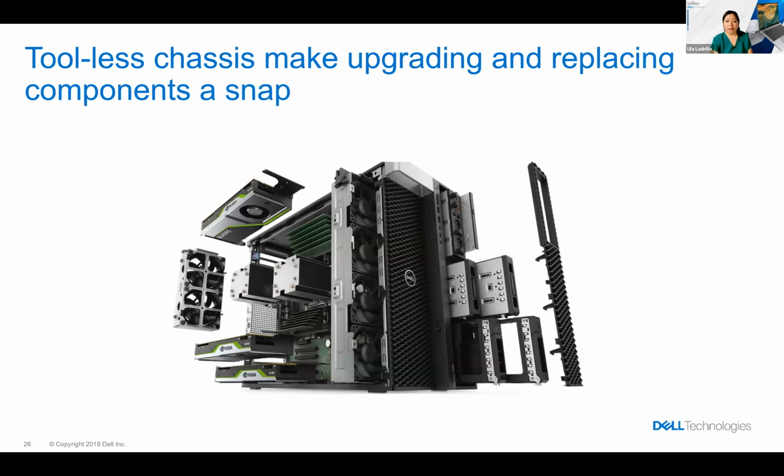So, quick overview, really a toolless chassis. Very easy, gives the user a very, very good experience when they want to upgrade or change their chassis or their towers. Okay, this is available on our 5000 and 7000 series, by the way, starting.